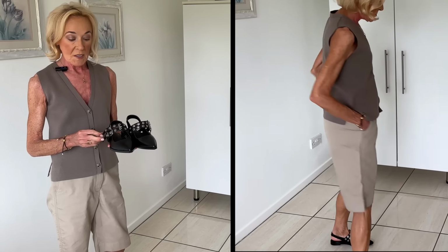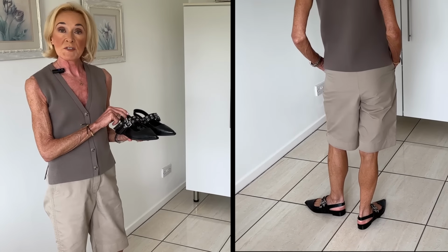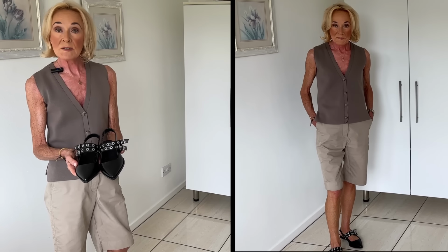I've just popped them on. And honestly, I think I'm quite good to go. These are for £39.50. I think the design here, let me show you again. It's absolutely outstanding.